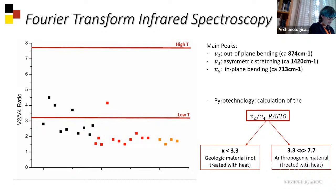Few samples have a value higher than 3.3, but in that case, even if treated with heat, the temperature should have been so low that it didn't allow any kind of calcination. So in the graph, you can see in black the comparison sample, in red the outer coffin, and in orange the inner coffin.